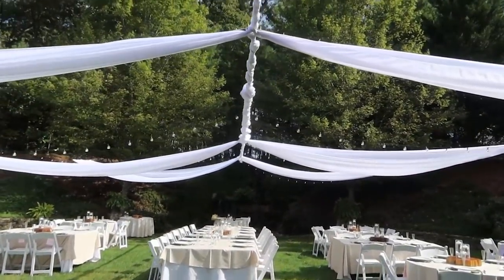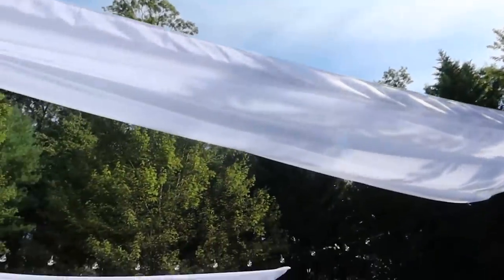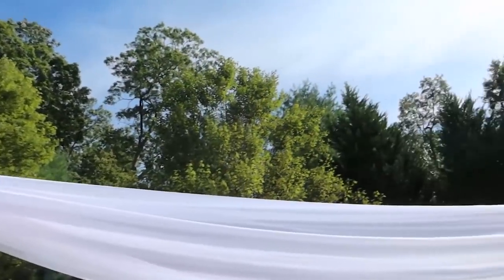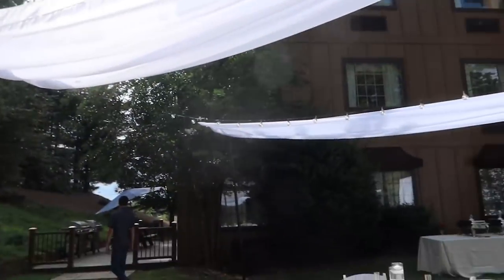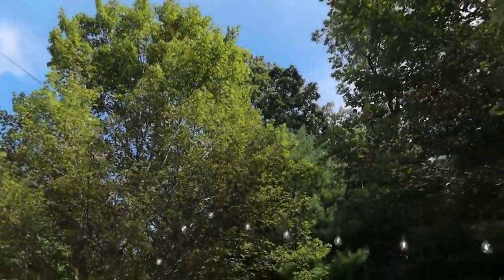There you guys go. Check it out. Got all of our drapes done. A lot of what you're looking at is provided by Georgia Expo. So these drapes are sheer drapes from Georgia Expo. Our base plates back there and poles are Georgia Expo. The wires, this is a hanging kit from Amazon for string lighting.